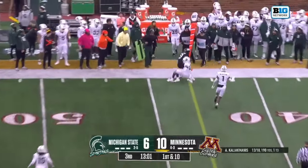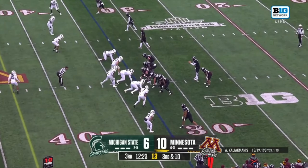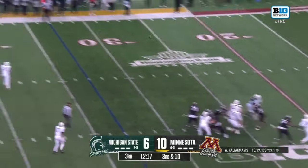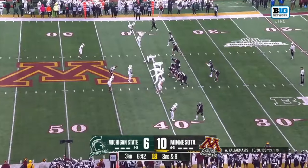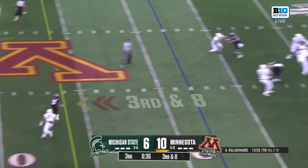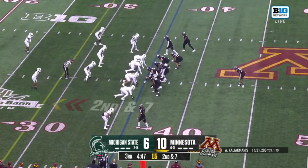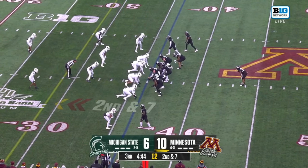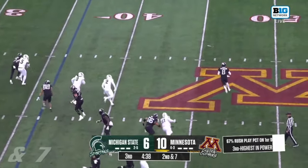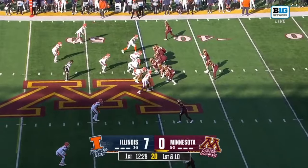A play action, Kaliakmanis took a hit there, and that's incomplete. Michigan State brings pressure, and that's incomplete. They're actually going to run it. Kaliakmanis on the slant. Jackson goes down. He's under center here. Boots. Throws. And that's intercepted by Mangum. Vision is right, and he presses the hole.